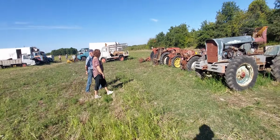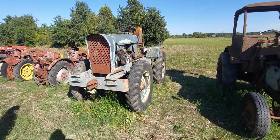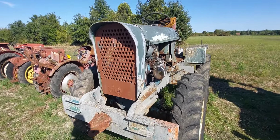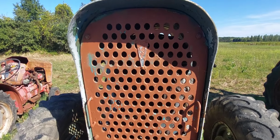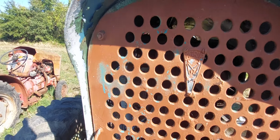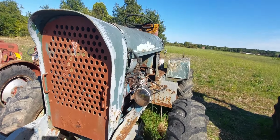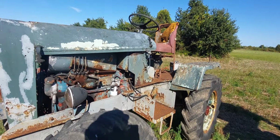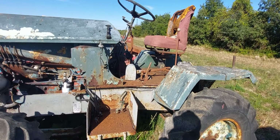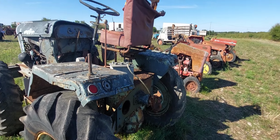Getting near the end of the sale now. I looked at this earlier. This is an Agrip, A-G-R-I-P. Some sort of timber tractor, I think it's been used as latterly. But quite an interesting thing. Thought there might be a winch on it, but there isn't.